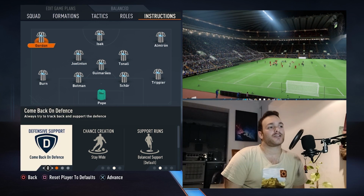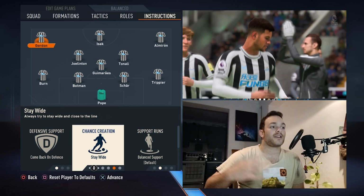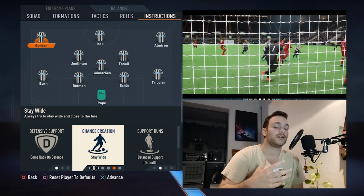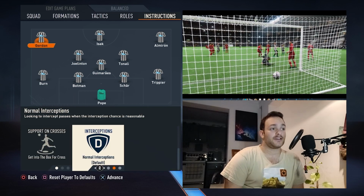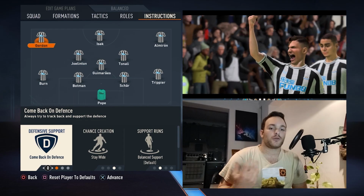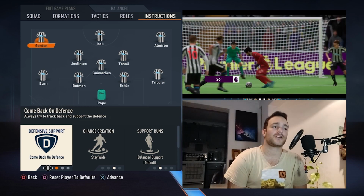Whereas on your left-hand side, more or less the same instructions, but this time out and out, the left wing will look to stay wide, hug the touchline, create a load of space for the likes of Isaac, Joelinton, Tonali, or so on to work with, of course. Of course, having a balanced support, get into the box, and then, of course, normal interceptions. So, like I say, you want your wingers to create the width, to create spaces, little spaces, half spaces for your midfield to work with. And it works out very, very well.